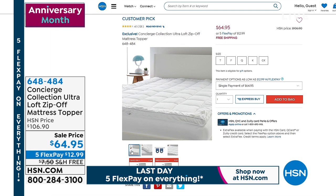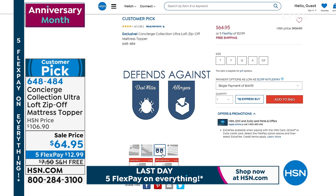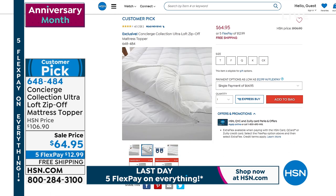Now, I also wanted to mention this topper that's coming up in just a few minutes. It's an HSN exclusive. It is the Ultraloft Zip-Up Mattress Topper. This is a customer pick. I think it's the coolest thing. It adds comfort and softness and loft to your current mattress. What I like is that you've got a lot of innovation and technology built into that mattress topper. It defends against the allergens and the dust mites, and you can zip off that top and throw it in the washing machine. So it's really amazing, and we'll give you a full presentation of that one coming up. If you want to check it out, it's 648-484.